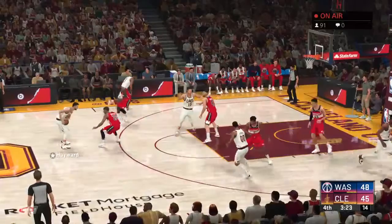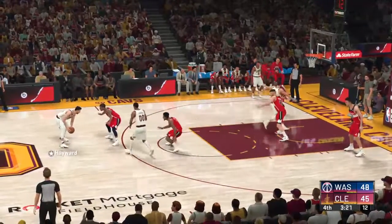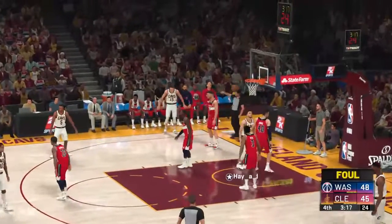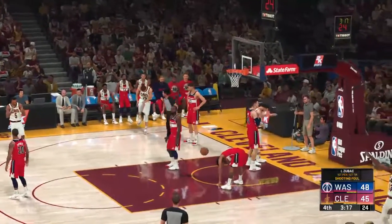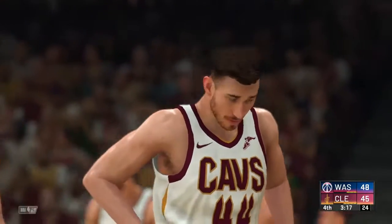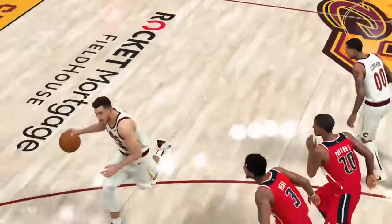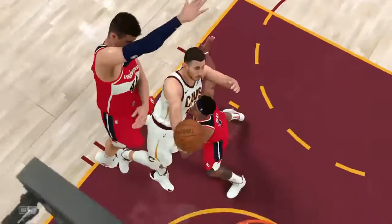Passes it to Hayward. And that'll be 2 free throws coming up. Officials on the call with the foul. Oh, man, and right there, Hayward willing to sacrifice his body in traffic to make the play.